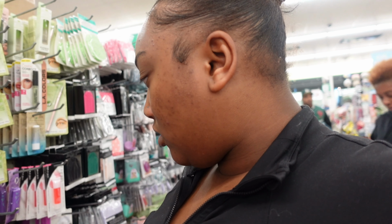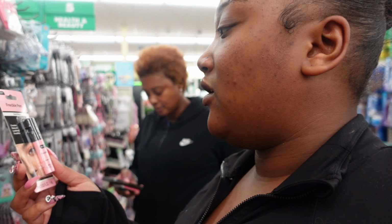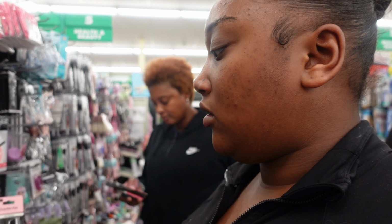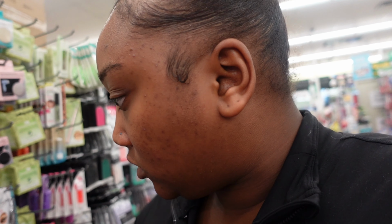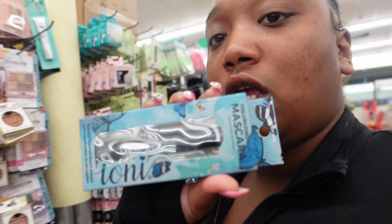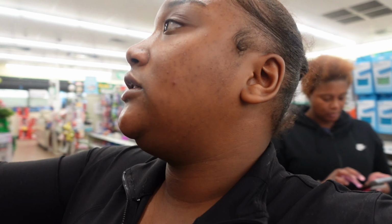They got a freckle pen. That's kind of cute. I think I'm gonna try this. They have these Rimmel blushes, jelly blushes. Yeah, they don't clear. I'm gonna get a mascara. Actually, I'm gonna get the Wowie Lift one. But, actually, no, I'm gonna get that one. We finna see. What is that?